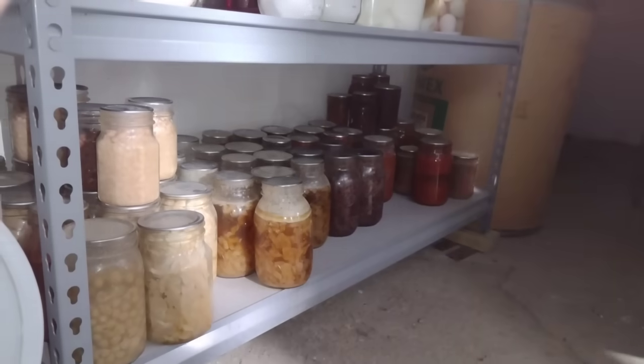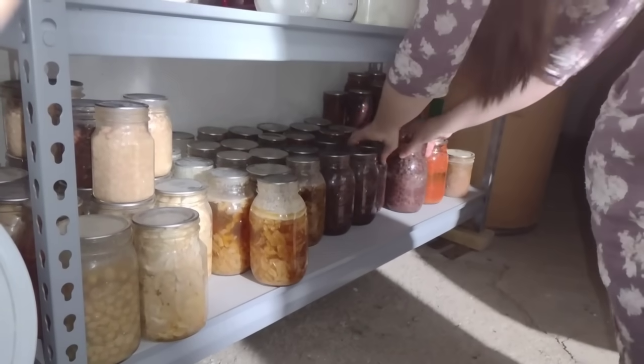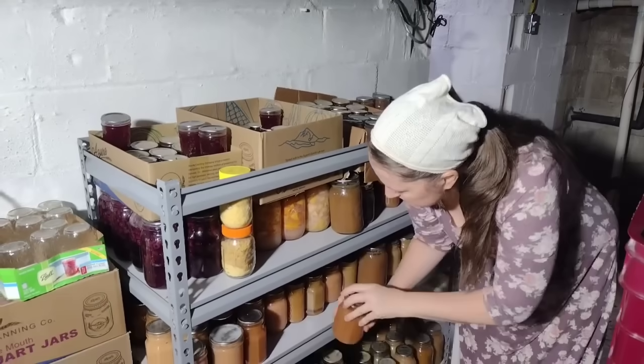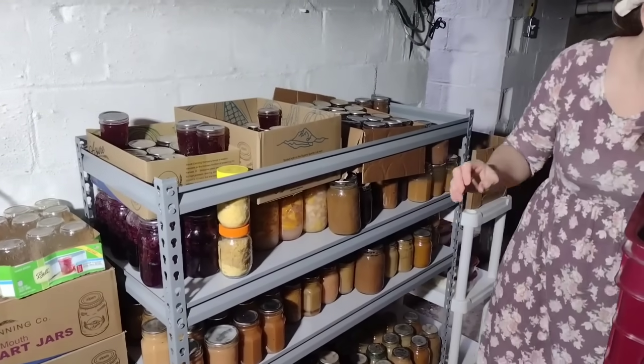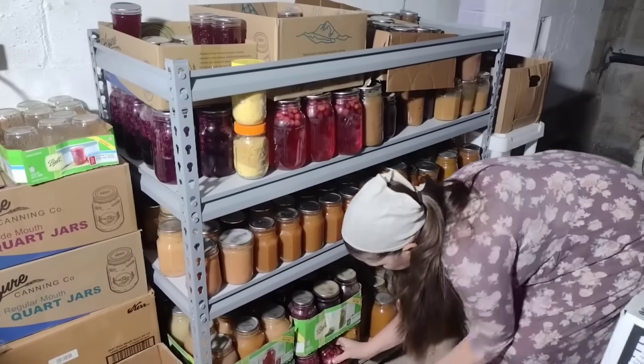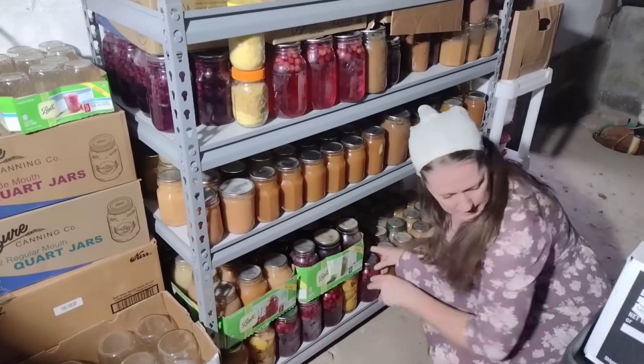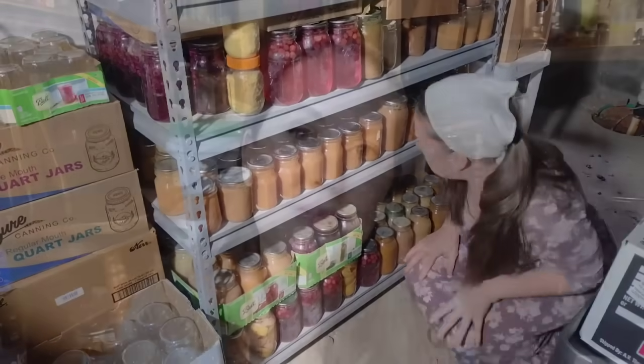Now, a lot of people ask, at what point will I let jars completely empty? Because obviously we're going to need empty jars for next year's growing season. And typically starting in about March or April, once I start focusing my energy towards the garden, that's the time that these jars will be completely emptied.